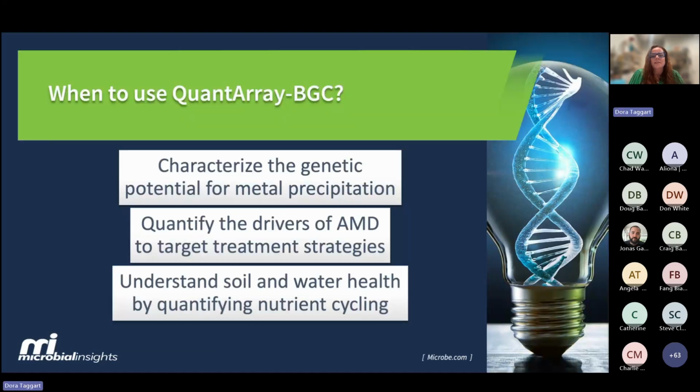So when do we use this? Well, if you want to characterize the genetic potential that's present, say I've got a certain metal, say gold, and I want to precipitate it better at certain parts of my process, which organisms do I need? We can start to see if the right redox conditions are present for that precipitation to occur. What if you have acid mine drainage and you're thinking about different treatment strategies, or you want to mitigate it early in the process? We can use this to help us understand how the organisms are surviving under these more acidic conditions.